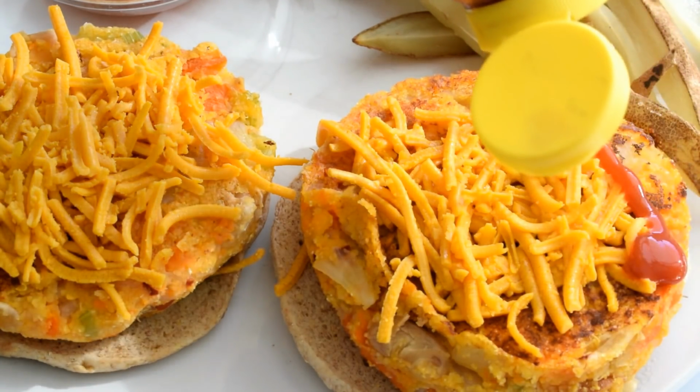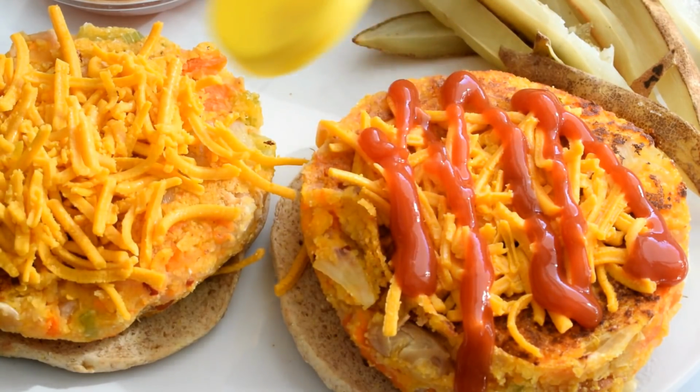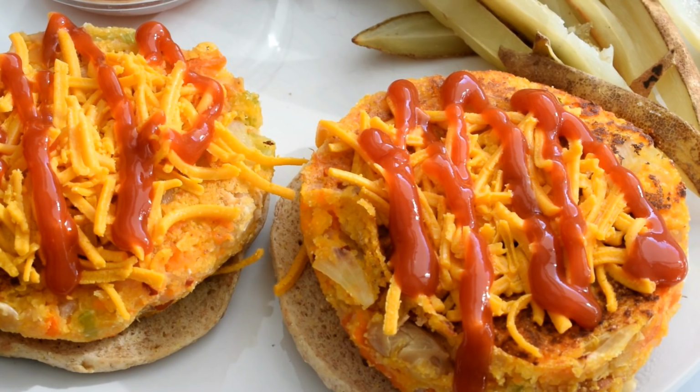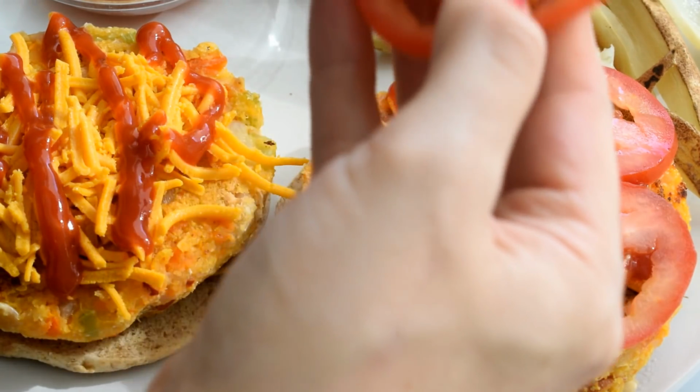It turned out really well, and I'm going to keep experimenting with different burger recipes, and the burger press actually came with a book, so I'm going to try some of those out as well.